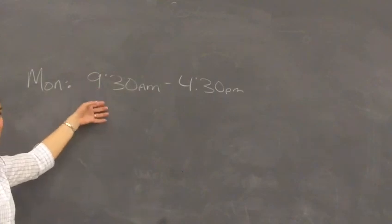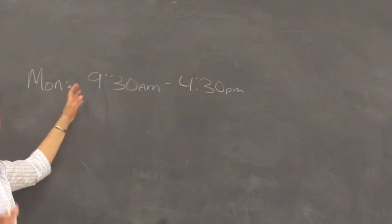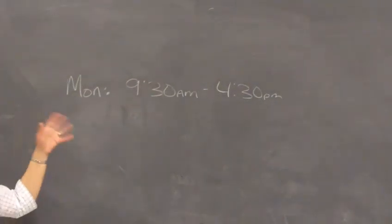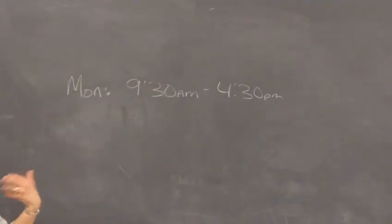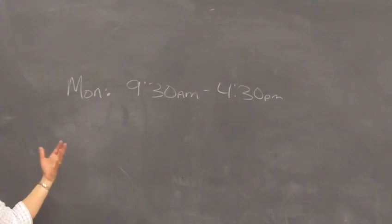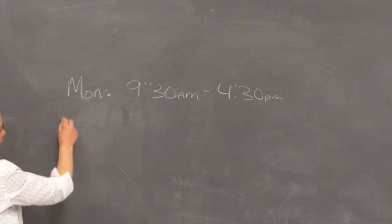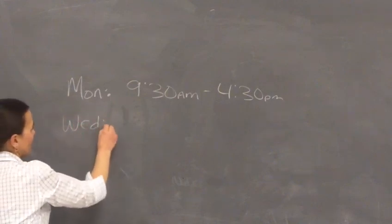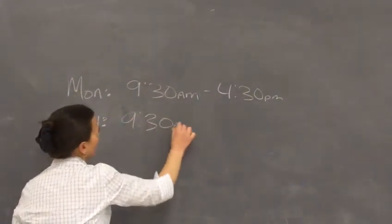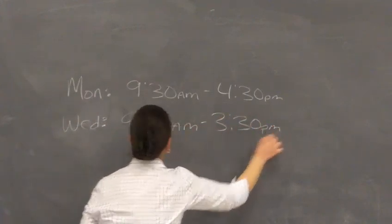Now with open lab, because everybody's doing things different, and I can't keep track of all 27, 28 of you and what your projects are, especially those that aren't my students, you need to be in contact with your lab prof if you're coming in to open lab, okay? So you can't just freely come in. You've got to talk to your lab prof about when that is happening and make sure they're available for you. On Wednesday, it's 9:30 a.m. to 3:30 p.m. and same thing on Friday.